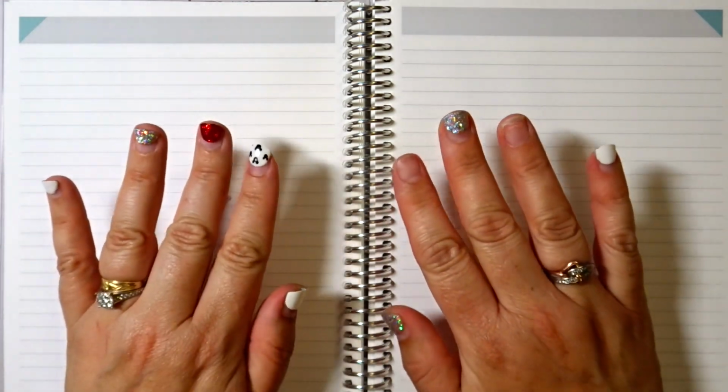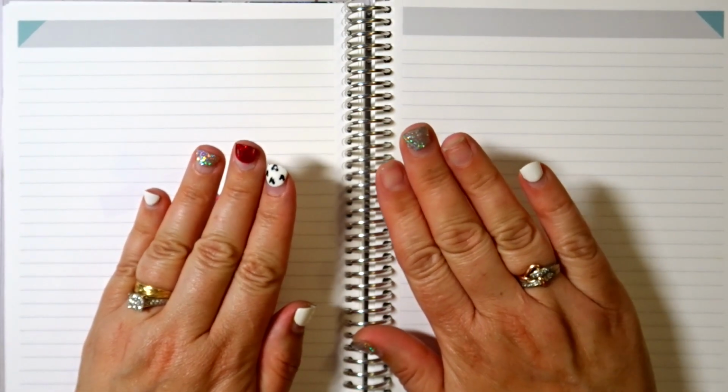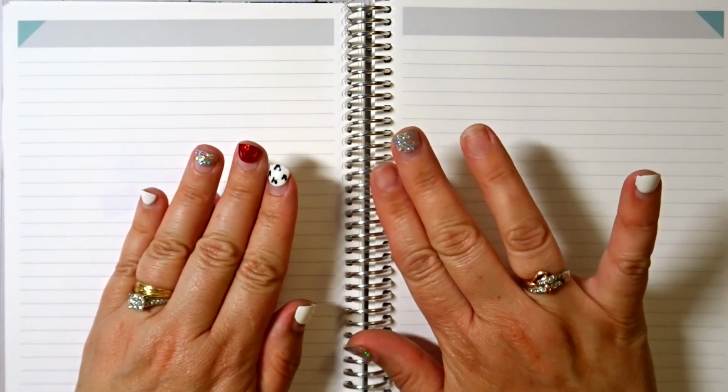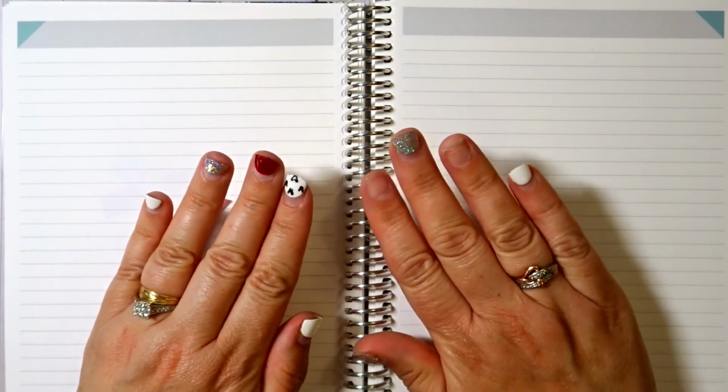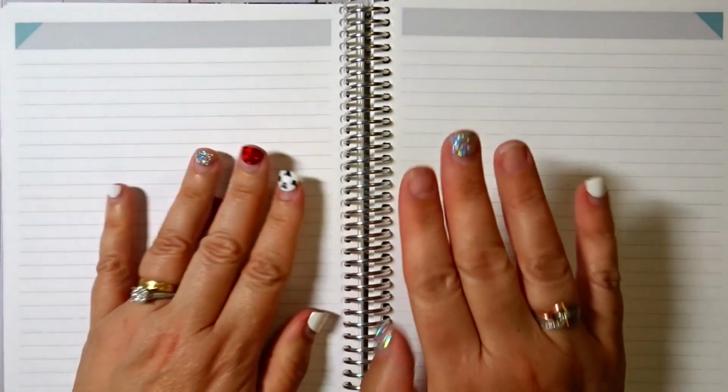I should mention, please forgive my nails. I really wish these would come off. I actually didn't even realize that I had lost this nail until right now. And I need to just go have them taken off. But the thought of sitting in a nail salon chair right now, I can't do it. I don't know why, I just can't.